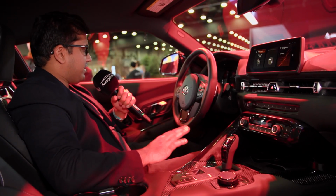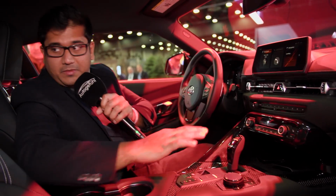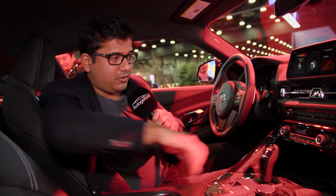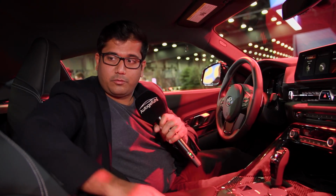Apart from that, strict two-seater only, of course. But there is a very large, generous amount of loading area in the back. We'll try to open the boot and show you. Cup holders, there is no openable center armrest because the transmission tunnel goes right through here towards the rear.